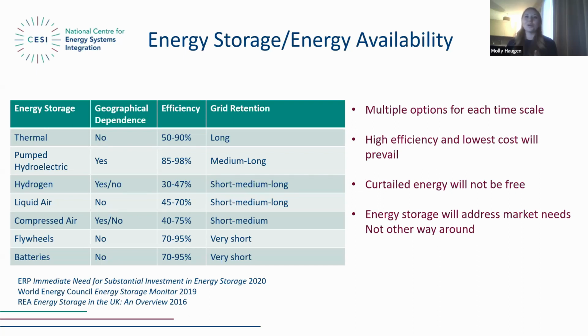And I want to note here that there's a movement around how curtailed energy could contribute to reduced costs in different energy systems. However, this energy will not be free. As soon as there is a market for it, as soon as people are able to start bidding on it, this will contribute to the overall cost of the energy being sold back into the primary energy system.